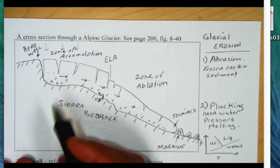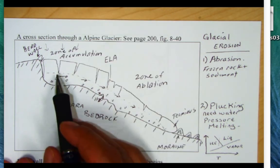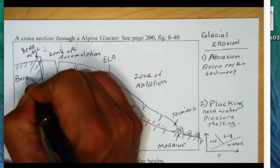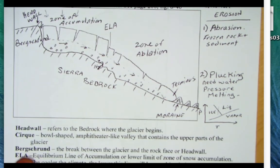And then there will always be a separation here, a separation between the head wall and the ice. As the ice is moving, being pulled downhill, it's going to separate from the head wall and make this crack here called the bergschrund. So down here I have the bergschrund spelled out. It's a break between the glacier and the rock face head wall. So the bergschrund will be up at the top there.